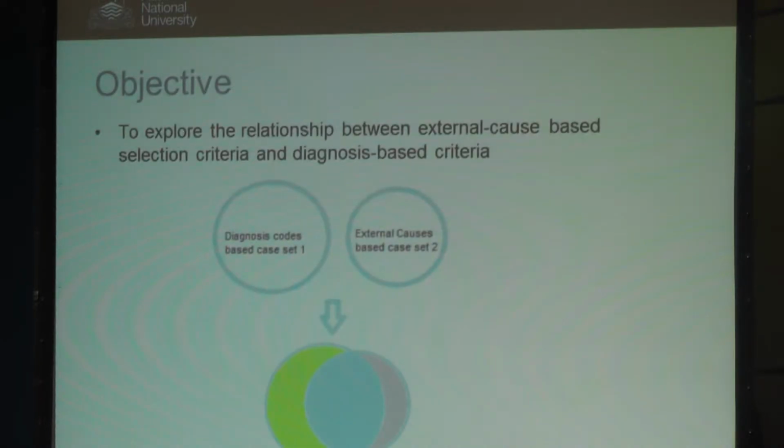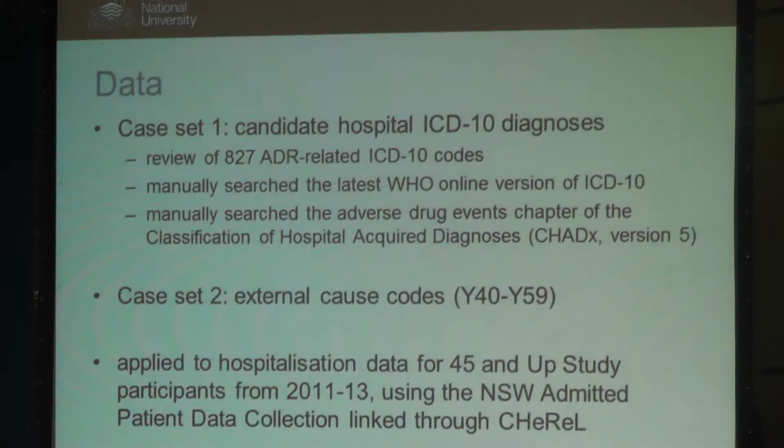And here are our study aims. You can tell from the three colors, we want to know exactly how much the increase in the incidence estimates will be, what the common capture is, and also if there are any new signals.